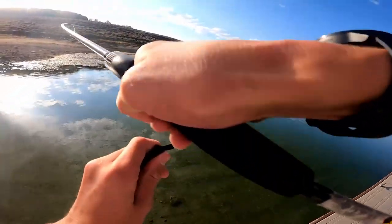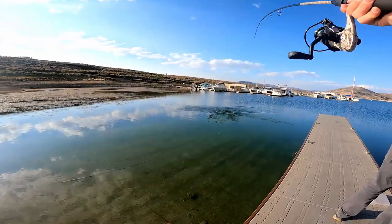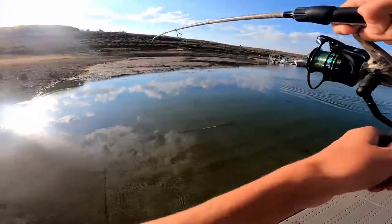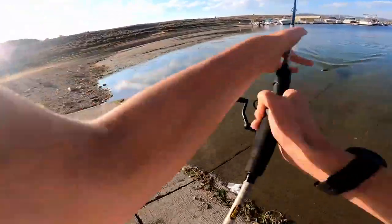Oh, got him. Fish on. Got him. Oh, it's a good jumper. Oh my gosh. He smoked it. Oh my gosh. Look at that. In the mouth. What a beautiful fish. Got him, guys. Got him. First Kokanee of the trip.